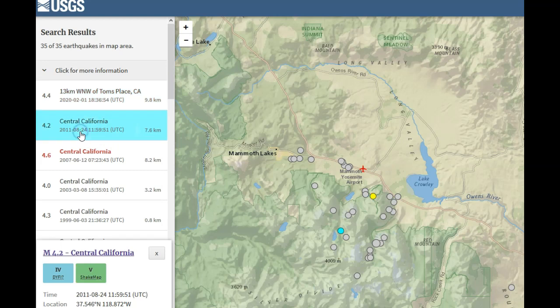The one before that was in 2011, was 4.2. Not exactly on the rim of the caldera, but just right down here, a little bit past the rim. But to go and find one that's bigger, you'd have to go all the way back to June 12, 2007. That's when we saw 4.6, a little bit further south of the recent 4.4.